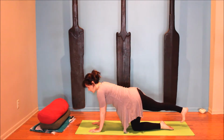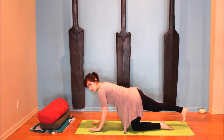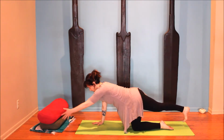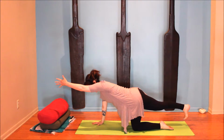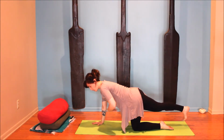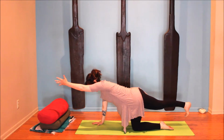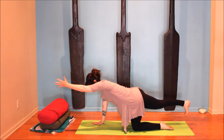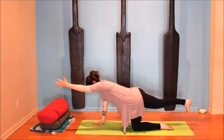From there, if you're doing it and you're in a balanced place, you're going to notice that there's less weight on your left hand. And you can just hang out there, or you can move with that and reach through the left arm. At the same time, you're feeling the belly draw in, like the belly button is drawing towards the spine, creating stability through the back. Maybe even engage that Mula Bandha, but make sure you're breathing.